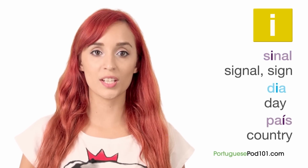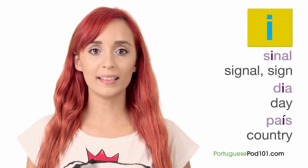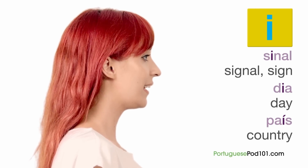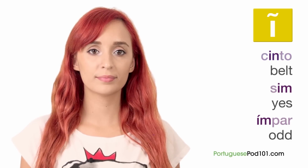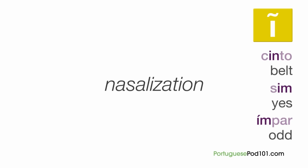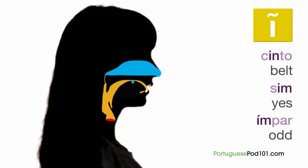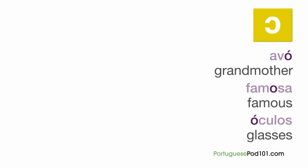Sinal, dia, país. This is identical to the I in the word ski. The vowel I doesn't have any open or closed variants. I, i. The next vowel is in: sinto, sim, ímpar. This is identical to the previous sound, but with nasalization. In, in. The next vowel is o.